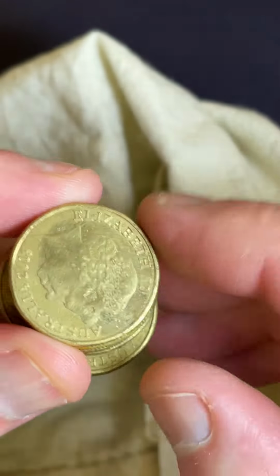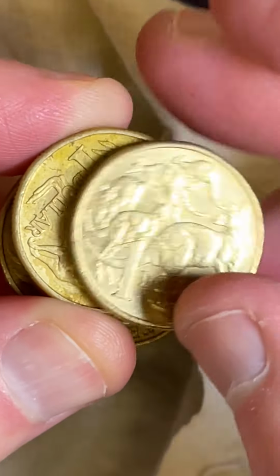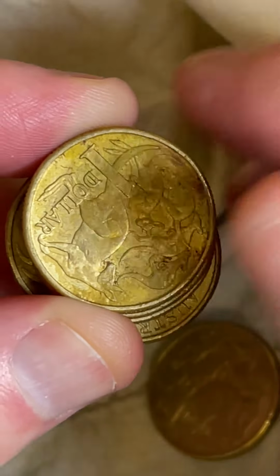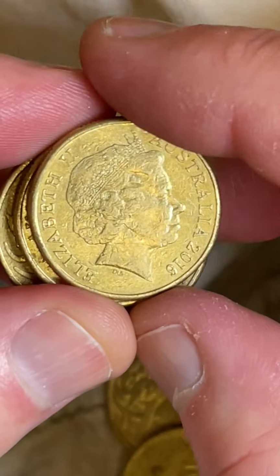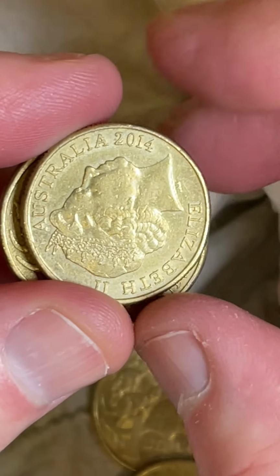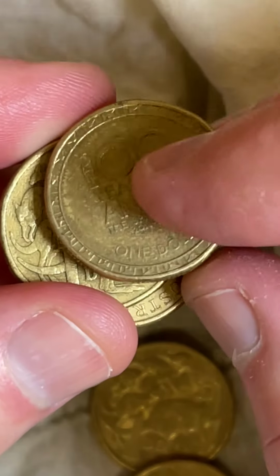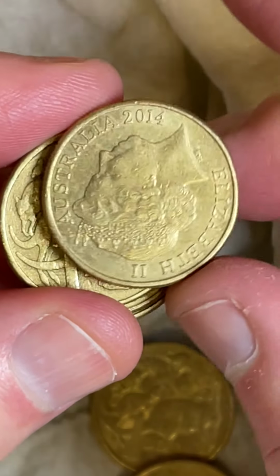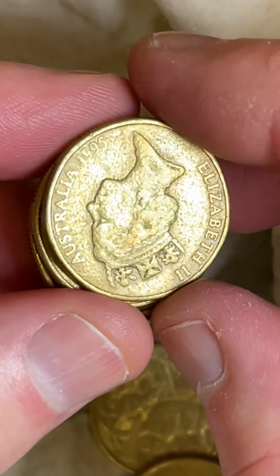Let's get through all of these coins and see if we can find something else. Whoops, right in. See the detail. You can get little blobs of metal on these kangaroos. And of course, the famous $1 mule coin from the year 2000. Have to be keeping an eye out for those. Or the 2014s. If this has got the kangaroos on it, it's a keeper. Oh, the Anzacs. They made 22 million of the Anzacs in 2014, but they only made 1 million with the kangaroos design in 2014.